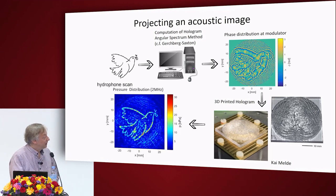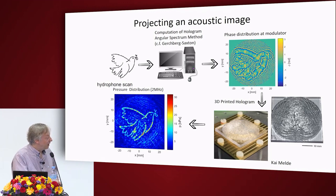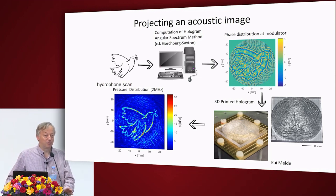And so this is the experiment. This is in water at 2 megahertz, and you see the scale is from 0 to 40 kilopascal. And this is not an image you can see by eye, but you can take a hydrophone and you can scan it in your fluid, and at the right location you will get this. So this is probably the most sophisticated ultrasound pressure patterns or sound patterns that have ever been formed by a really, really simple method.